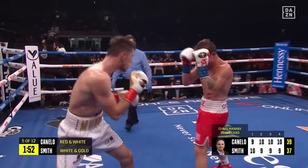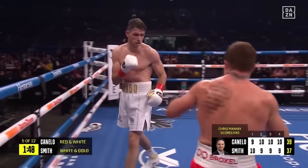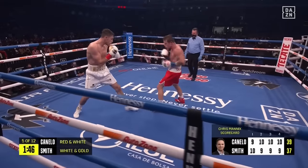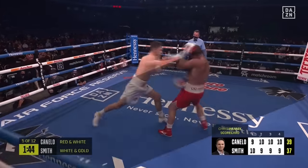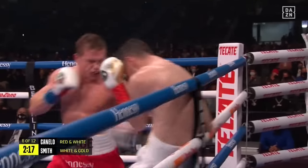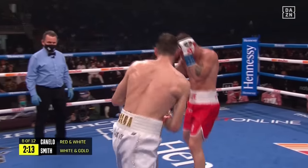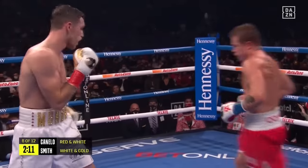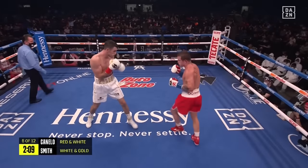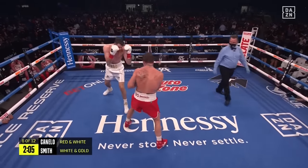You see the scorecard right there from Chris Mannix. Last three rounds going to Canelo. And you could have it all Canelo so far. First round was close. Good right hand by Canelo, and he goes back to the body with a combination. 90% of the fight at distance in the first two rounds, and now 32% of the fight in close range. Canelo is moving forward, and he's landing, and he's making Callum Smith miss.